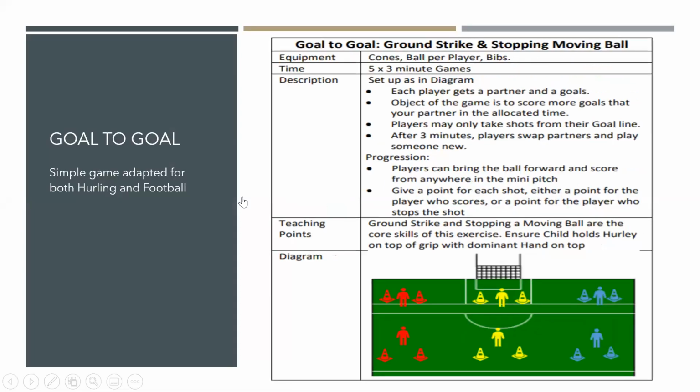Goal to goal: again, just get a partner, get 2 cones each, set up little goals, and you must try to score as many goals on your partner as they can on you. You can swap the partners every few minutes, but it's just lots and lots of ball contacts. Again, it's focusing on the kicking or striking, and on blocking or stopping the ball coming to you. So it's simple skills that are really important and really good for confidence for the kids.